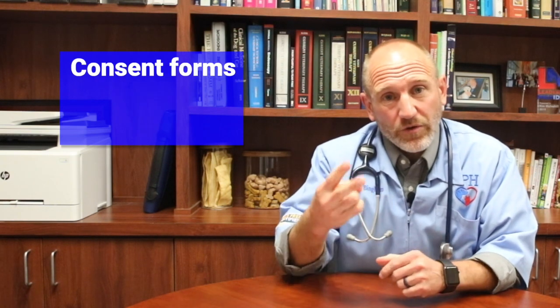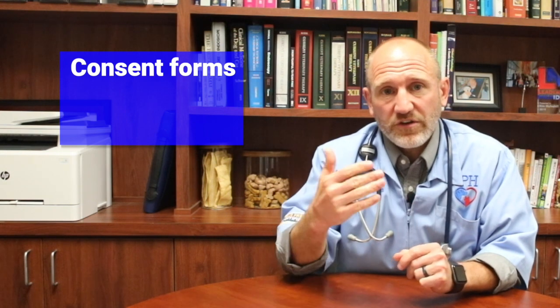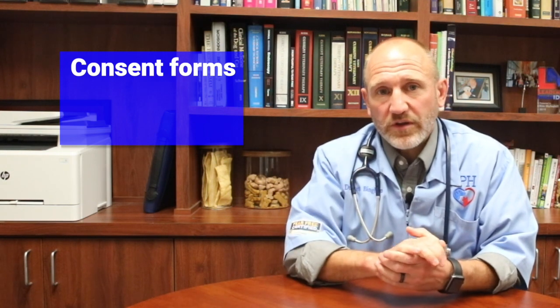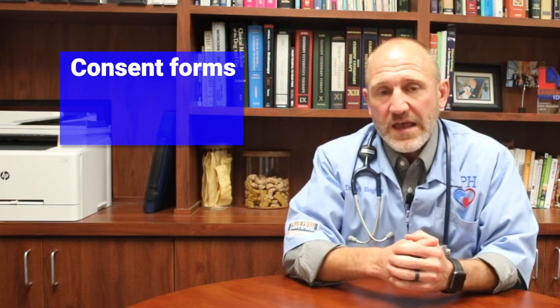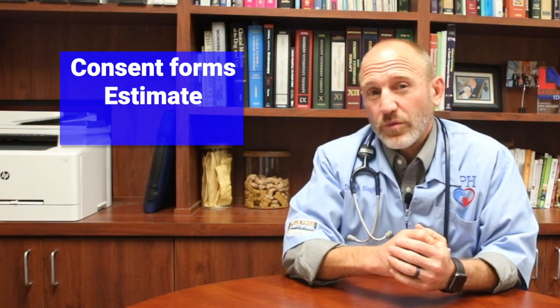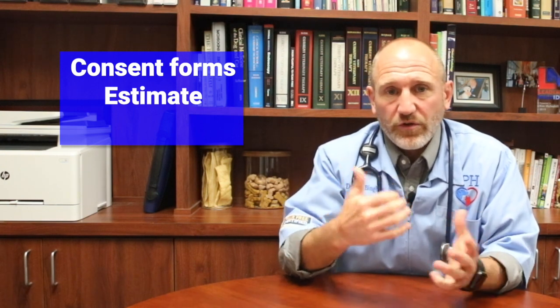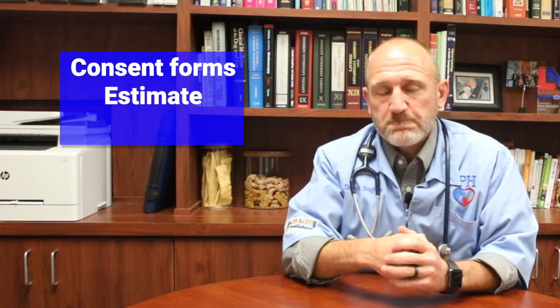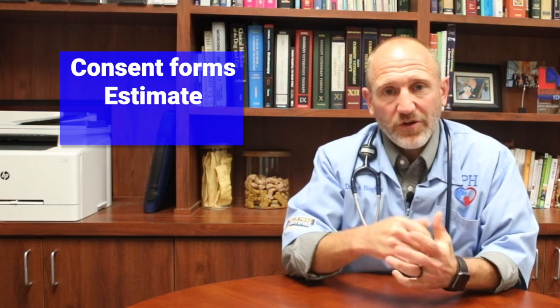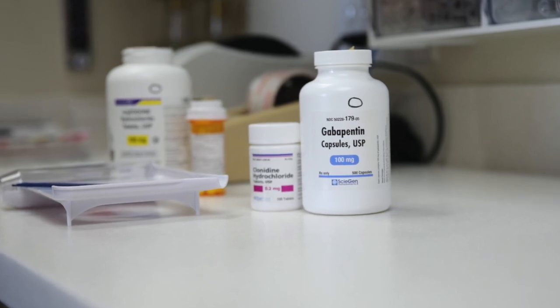The next thing that we do is the consent forms, so that allows the technician and the client to sit down and go over all the paperwork and get all that signed, so that's out of the way. And the next thing that we do is an estimate. We always want you to know what the cost will be for the anesthetic procedure, whether it's dentistry or a surgical procedure, so that there are no surprises, and that's all done up front.